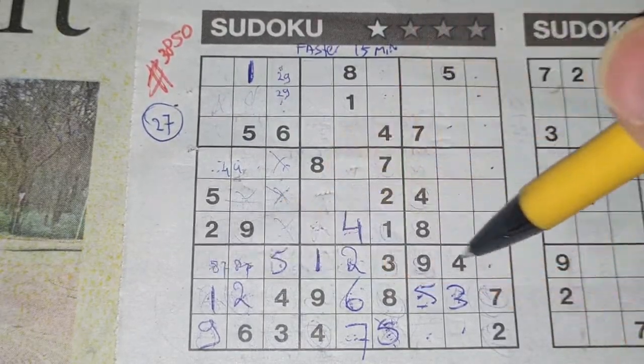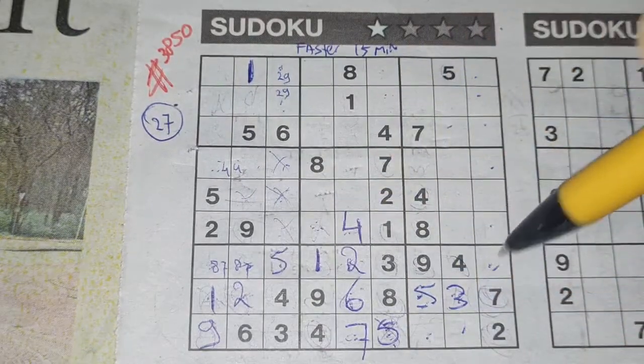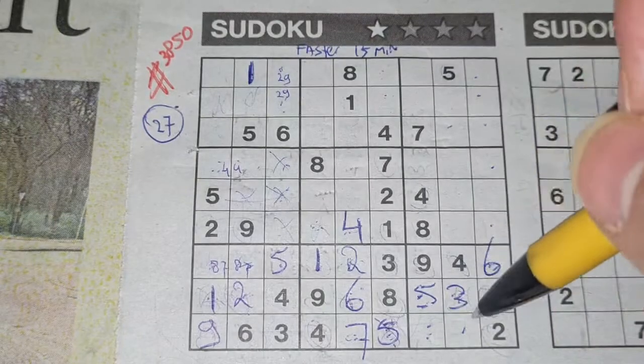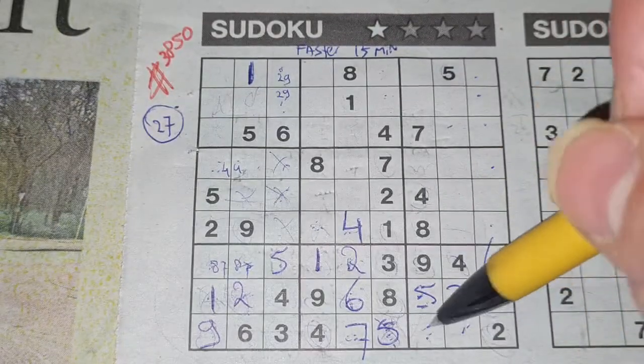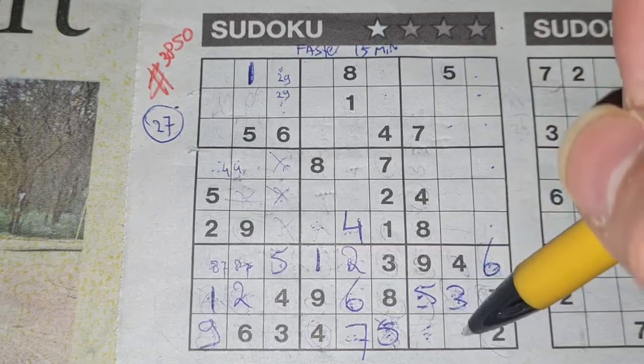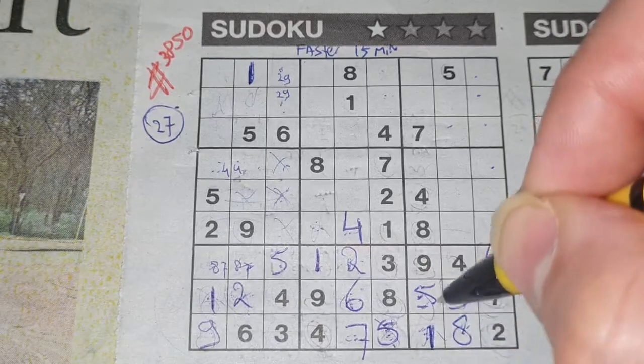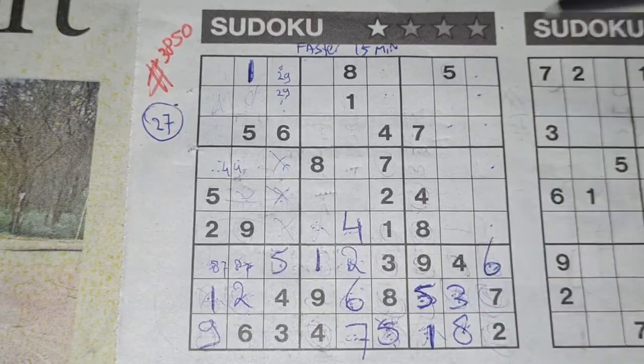1 number left in this row, the 6 is missing. 2 numbers left in this big square: 1 and 8 are missing. We have an 8 there, no 8 there, 8 should be here. And a 1 goes there.